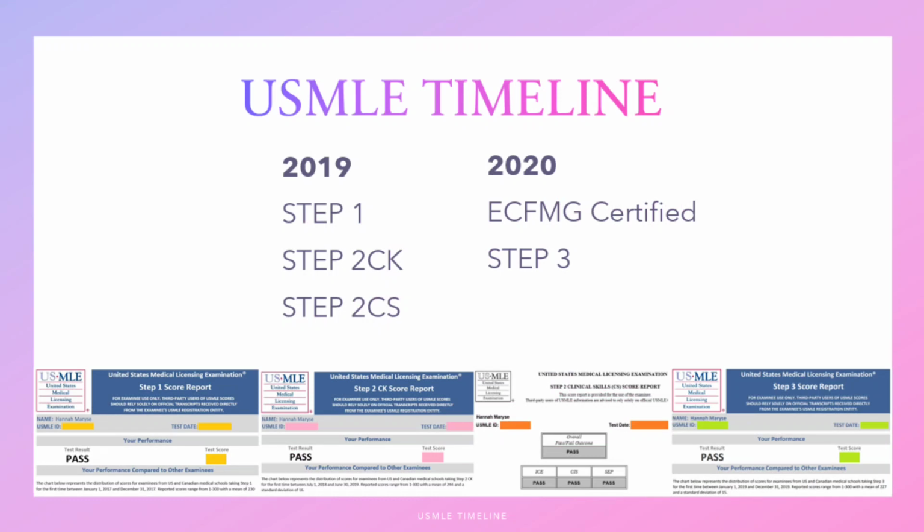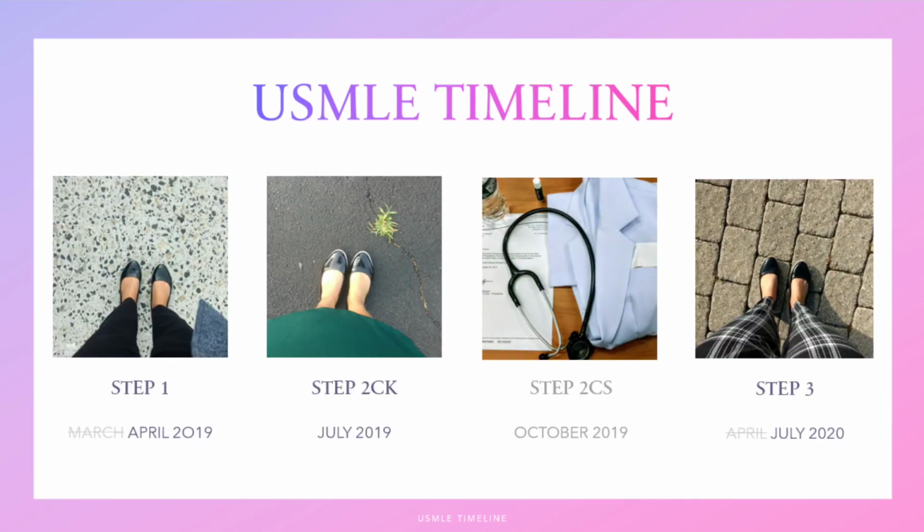In 2019, I took Step 1, Step 2 CK, and Step 2 CS, which, yes, I know has been discontinued as of 2022. Anyhow, in 2020, I got my ECFMG certification, and I took Step 3. Specifically, I took Step 1 in April 2019. I originally scheduled it for March, but I did not feel ready.